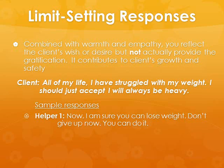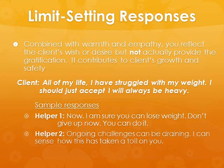But remember, we're not just cheerleaders that say, go, you can do it. I believe in you. We want to be able to give more substance to that and help our clients to truly have the empowerment to then move beyond and seek solutions from those thoughts and those experiences that may be keeping them back. So instead, the experienced helper would say something like, ongoing challenges can be really draining, and I can sense how this has taken a toll on you. And notice in that response, I am now telling the client, I can see that this is something that you've been dealing with for a long time, and it's taken a toll on you, which would allow the client to then unpack it further. Maybe say, yes, and I feel like nobody supports me, and I'm not really sure what to do, and I've tried to do this, this, and this, and I feel like I'm failing.